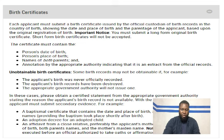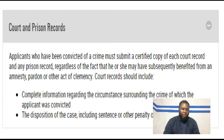let's go on to the next document, which is the court and prison records. Now, applicants who have been convicted of a crime must submit a certified copy of each court record and any prison records, regardless of the fact that he or she may have subsequently benefited from an amnesty, pardon, or other act of clemency. All right, so if you have been convicted before, you should notify in your documentation during the application, and also whether you've been pardoned or given an amnesty several times.